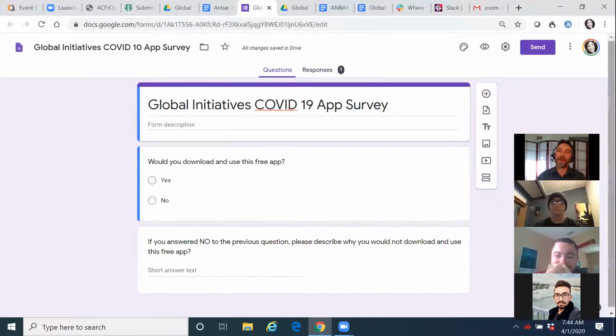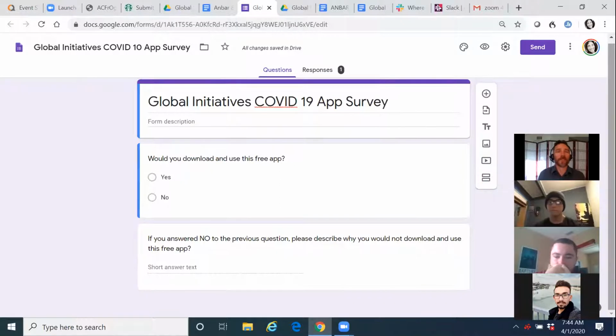But you see I have two questions here. My first question is, would you download and use this free app? Yes or no? So in the chat feature, if you want to go ahead and put that in there, is that quantitative or qualitative? It's quantitative, because they have to select a specific answer, yes or no. You can see quantitative questions are easy to roll up into, hey, 80% said this.